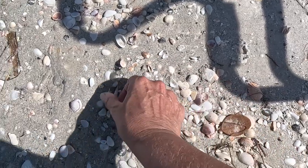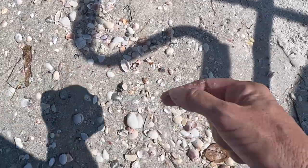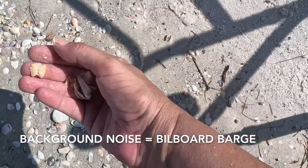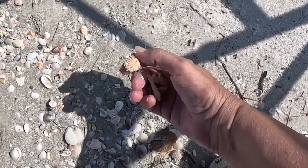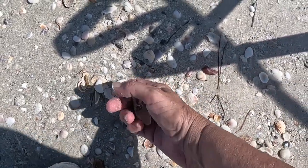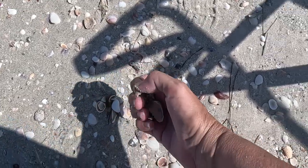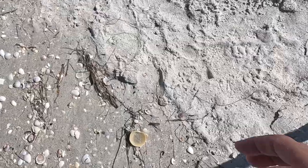Good gracious, and an auger. Wow. Okay, this is fun up here for sure. Great in the tinies department. Look at that yellow coquina pair. How gorgeous is that? Super pretty. Nice big broad rib cardita. Another limpet. What? Wow. And a seraph. Hey. What else we see?